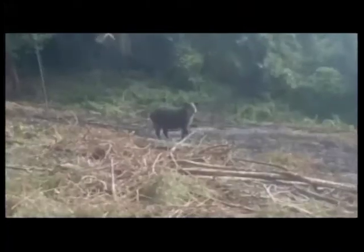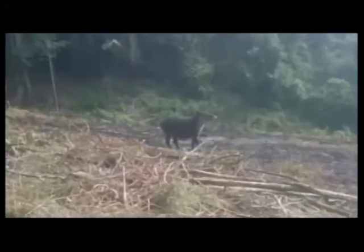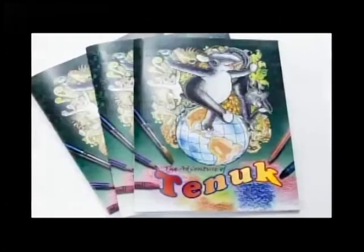If you look at how this particular tapir behaves, it's lost. It looks lost. Yeah, it came out in an area that's been cleared. And what was supposed to be its home isn't its home anymore. Yeah, it was cleared to expand farming in that area. Wow. Yeah. Look at that.